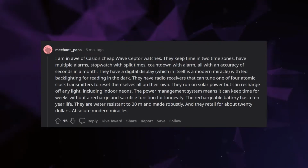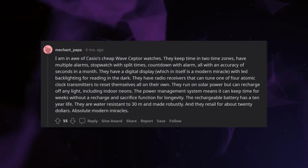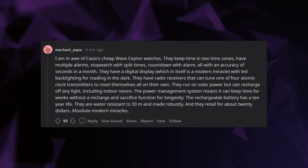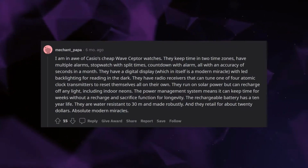They run on solar power but can recharge off any light, including indoor neons. The power management system means it can keep time for weeks without a recharge and sacrifice function for longevity. The rechargeable battery has a 10-year life. They are water resistant to 30 meters and made robustly. And they retail for about $20. Absolute modern miracles.